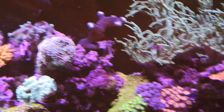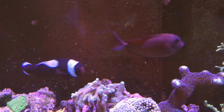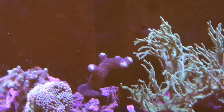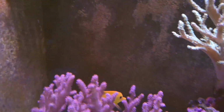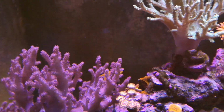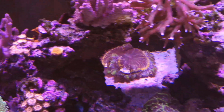And then for the fish, they're all doing really well. The brown tang has gone super fat. Yellow tang just does a thing. She wanders about. Now she's beginning to be like the boss of the tank. She was the one originally getting bullied.